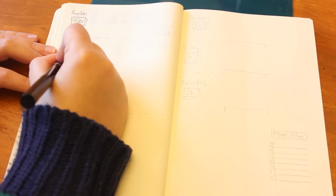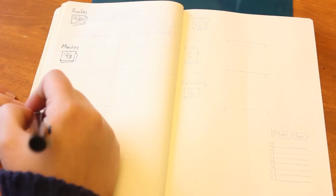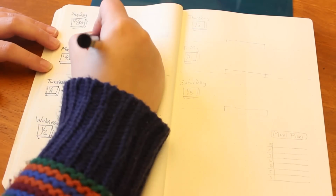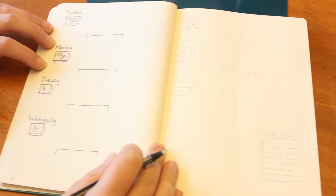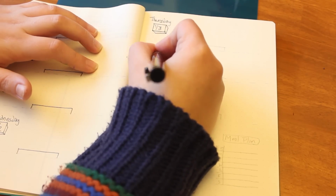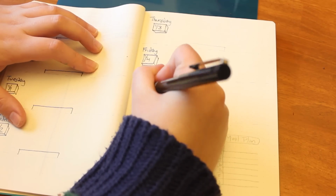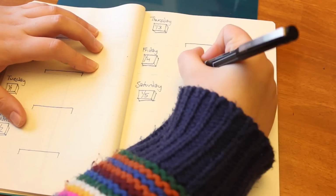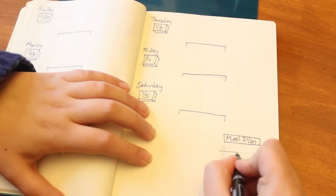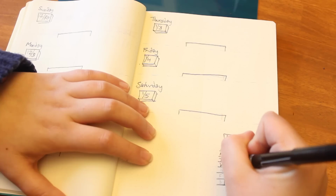And then finally, I have my weekly spread. So I start my week on Sunday and end it on Saturday. This is because I work Wednesday through Saturday, so my weekend is Sunday through Tuesday. So this way I have my whole week and my whole weekend and my whole work week on a page. And right now I'm just doing a horizontal type of layout. It might change in the future, but right now this is what's working for me. I'll probably experiment with something later.